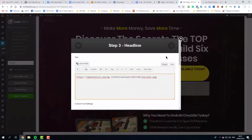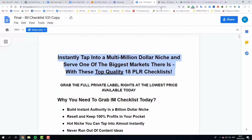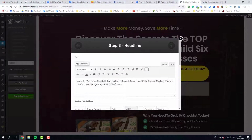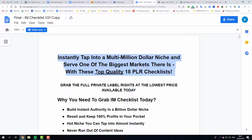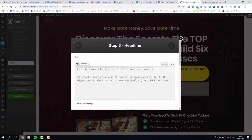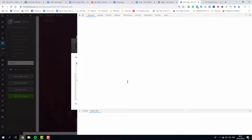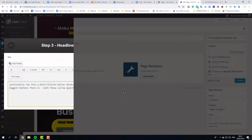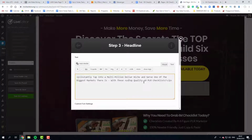And paste. When the copywriters put in stuff like underlined and bold and everything like that, it's important. So basically try and replicate them as much as you can. So underline, and end underline as well.